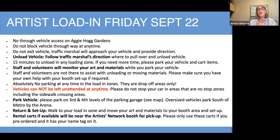So that means that you're not going to take the material from your car and then move it into your booth area unless you're on Carl Fraser, obviously. But you're not going to walk from the parking area all the way over to your booth area on Town Square and then back and forth and back and forth. It will take a long time to get all the cars in. You're going to unload. The volunteers are going to watch your items. You're going to go park your car, come back, and then move your stuff from the loading zone to your booth area.